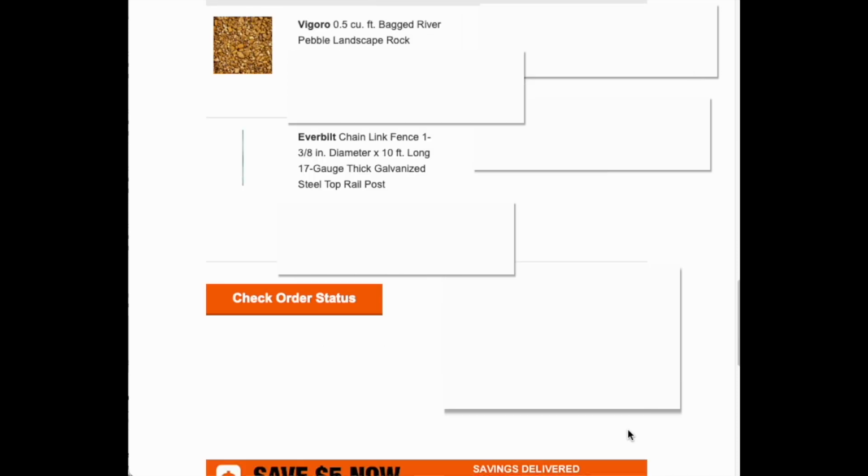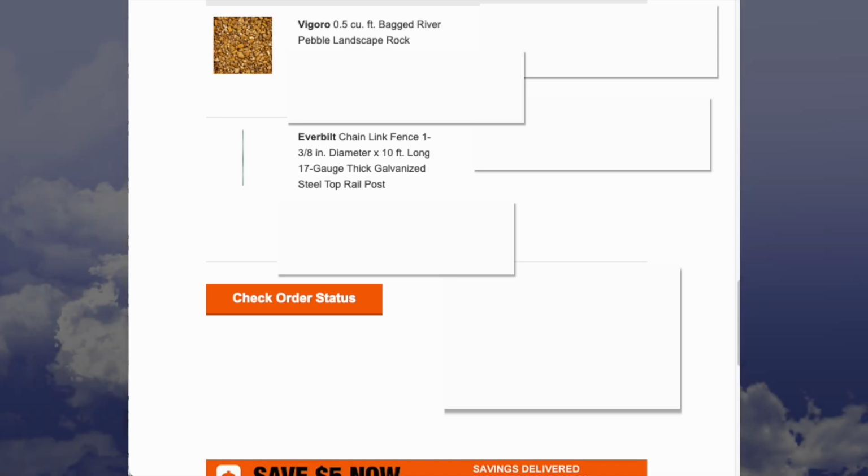I found the river rocks that I need, but they're only sold in half cubic foot bags, and I need 2 cubic yards. This breaks down roughly to 40 cubic feet, so I need to double the quantity, which is 80 bags. I also need a chain link fence pole, which is 1 3/8 inch in diameter and about 10 feet long. I will be using these poles to help me trellis my vining plants.